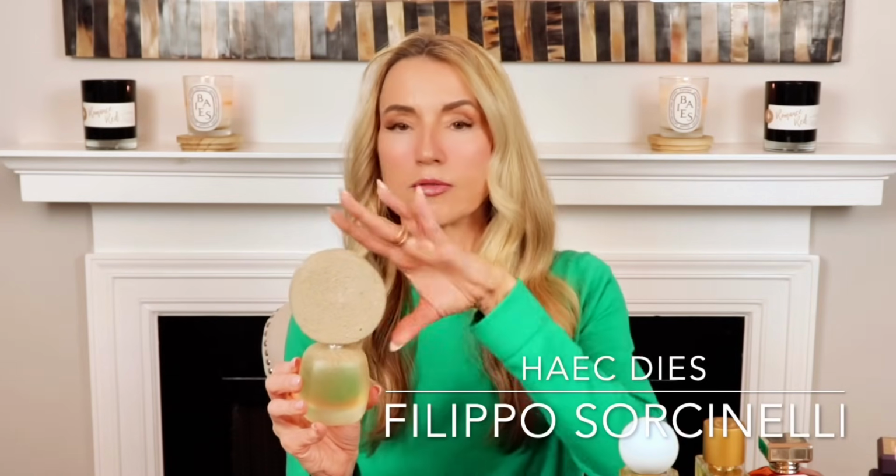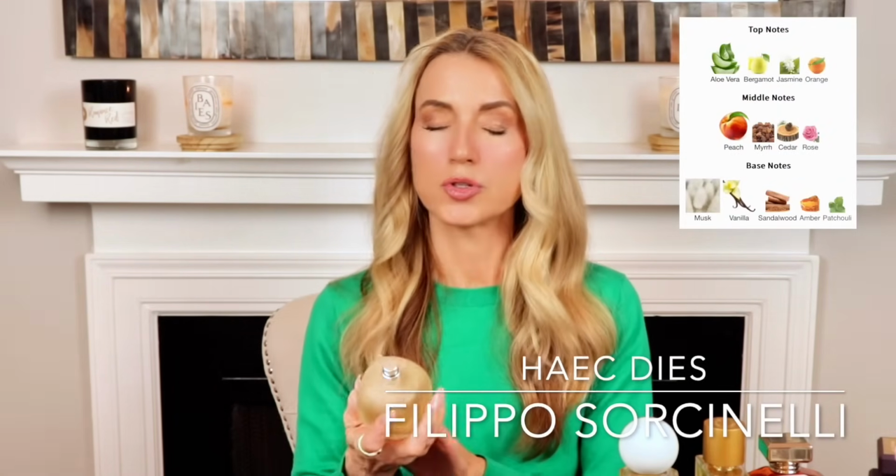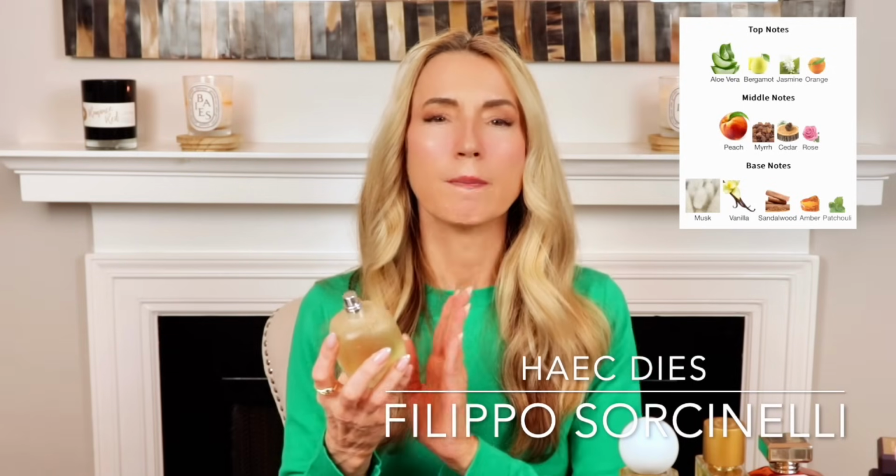It happens to be Picky Pat's one of his favorites. But his fragrances are very symbolic, and his bottles are very, very symbolic. This fragrance actually came out in 2023, right around Easter, because it is about the resurrection. This very large stone is supposed to be symbolic of the stone that rolled away from where Jesus was buried. And the scent inside is supposed to mimic the anointed oils that were used at the time. So musk, aloe vera, peach, some other things.